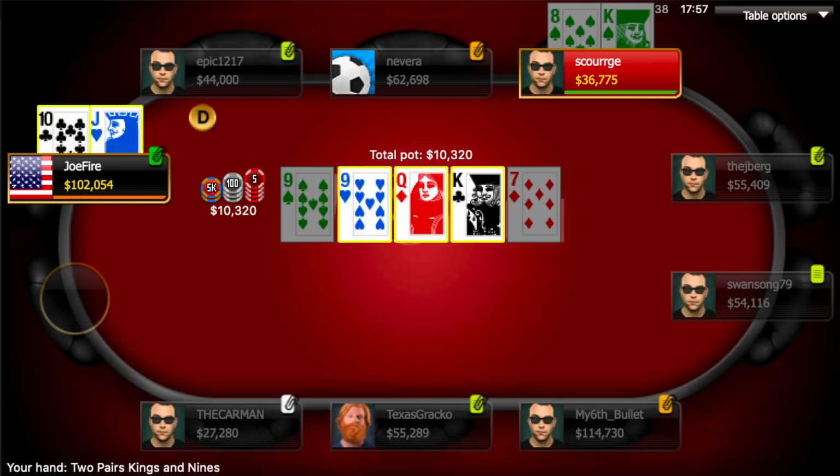Being cut down to 60% of starting stack is really frustrating though. Have to shake it off, move on to the next hand, and try not to make any mistakes. That one though, I don't feel like was too much of an error.